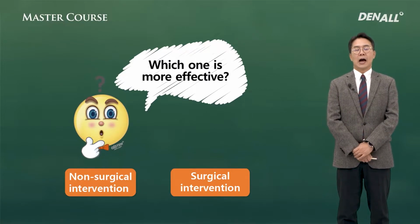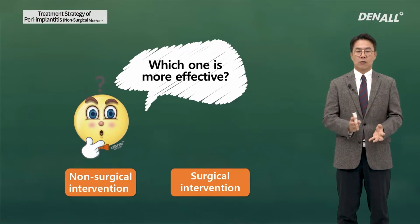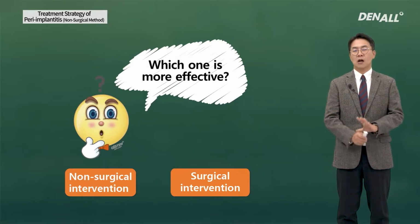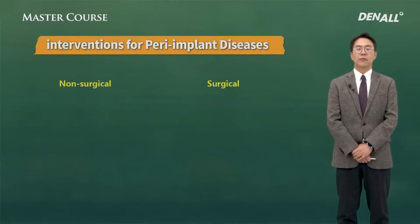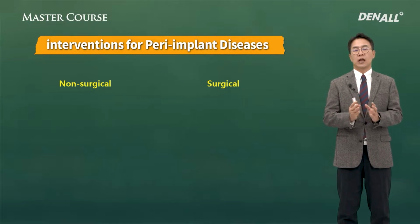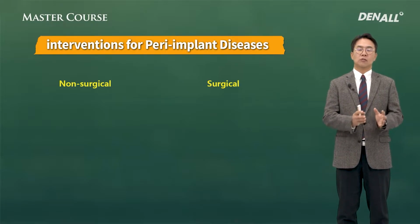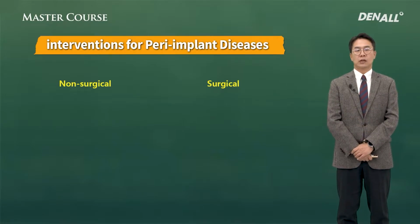As mentioned before, the primary purpose of treating peri-implantitis is to remove inflammation, restore function, and prevent recurrence. So what kind of treatment would be most efficient? So we can look at different ways to do this. Non-surgical and surgical ways are not separate from each other. After we provide non-surgical method, we resort to surgical method later, so it's all in connection. So it's complementary to each other.